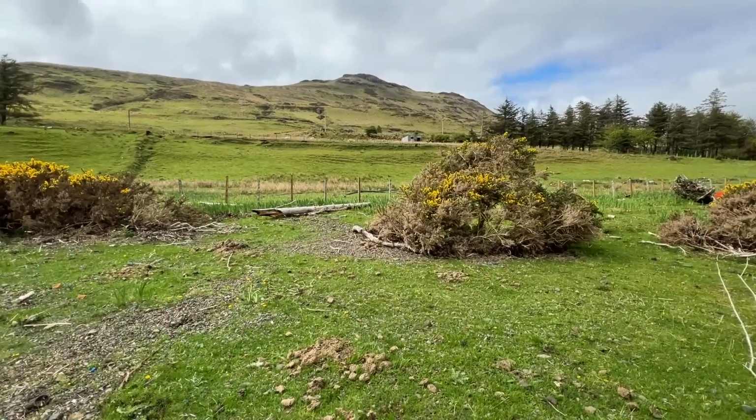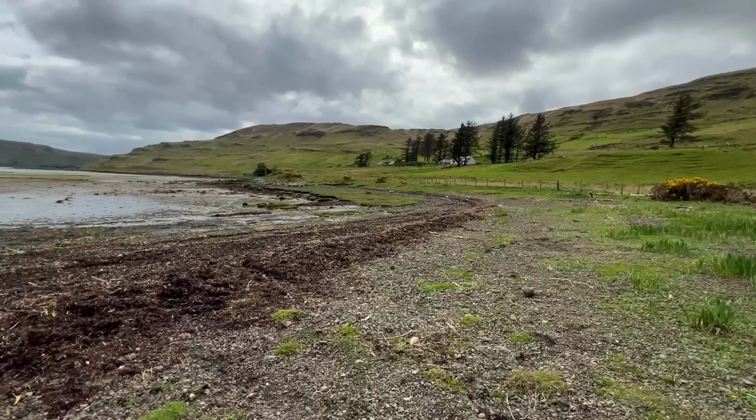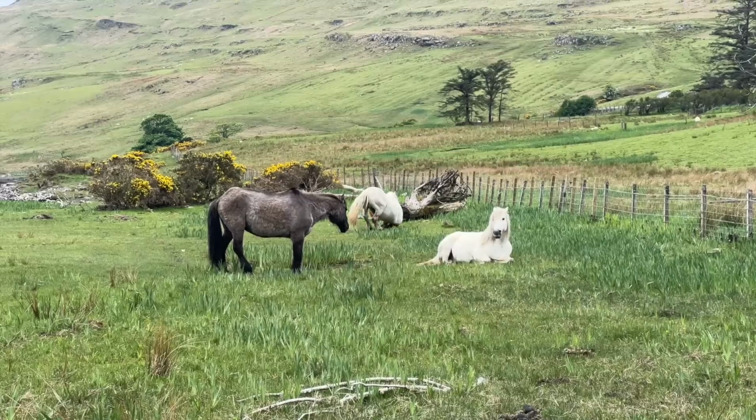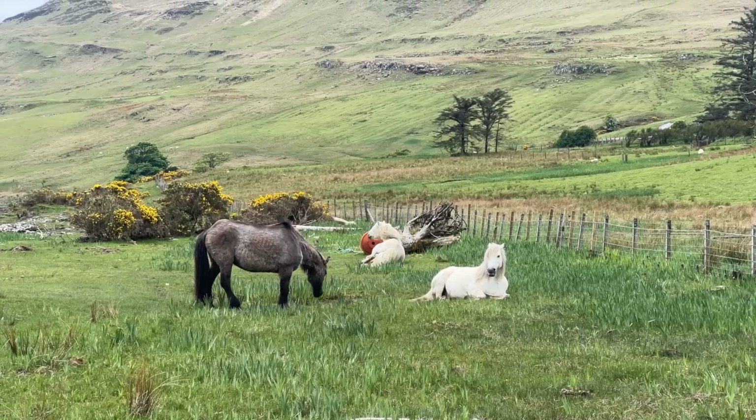It may just be a drop in the ocean, but imagine the difference it can make if everyone spent a couple of hours cleaning their local beach or riverside. It's gorgeous now. Typical.